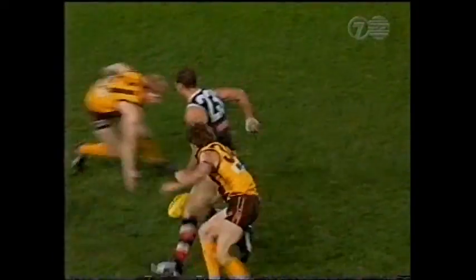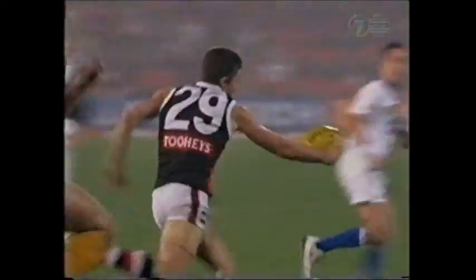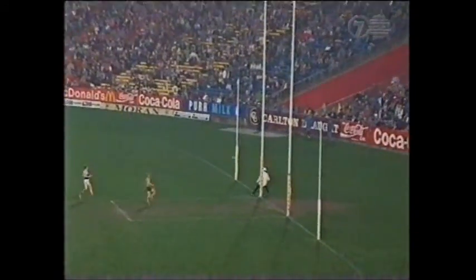Bit of pressure on from Lowe, good body work. Aussie Jones has followed up beautifully. He'll show a bit of pace. He has a bounce. He's on his left foot. Drives into the goals. Kick looks pretty good, but not good enough. Just one behind.